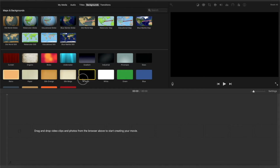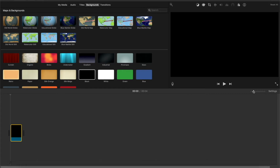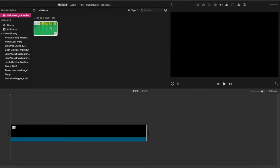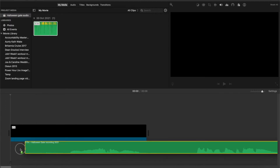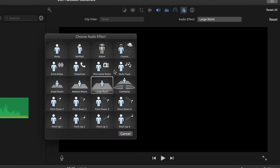Over on my computer I opened up iMovie, and the first thing I did was put some background into the editing area so that I had something to rest my soundtrack against. I then got my soundtrack and popped it into the editing area, and then simply selected the soundtrack, went up here to audio effects and selected large room. And that's all you need to do to get the echoey effect that I'm after.